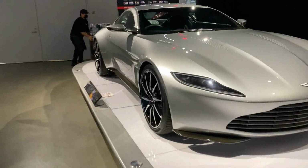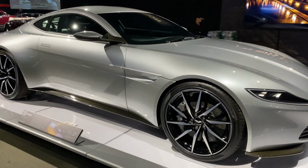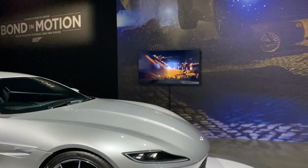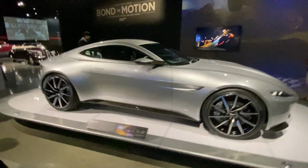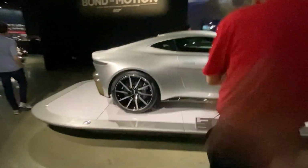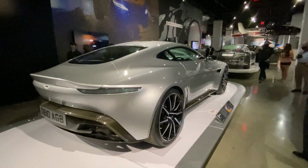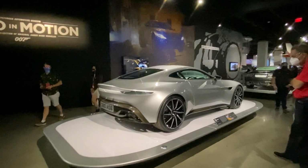Prototype that was used. Inspector. In that scene when he was chasing the villain, the villain was actually played by Batista, a guy from WWE. I wish they brought this DB10 into true production. I mean, it's kind of vintage now, I guess, today.